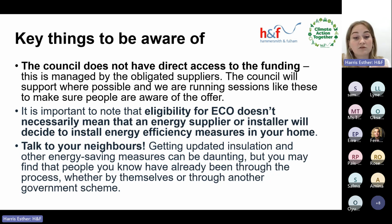It is important also to note that eligibility for ECO doesn't necessarily mean that an energy supplier or an installer will decide to install them in your home. This is just a standard warning we have to give. It is fundamentally the choice of the energy company as to whether they do then go forward with funding that, because they will be the ones paying for that through the subsidies. But it's still very much worth going through the process and finding out, because generally it's mutually beneficial because they have targets to meet, and it will benefit you to get the work done.